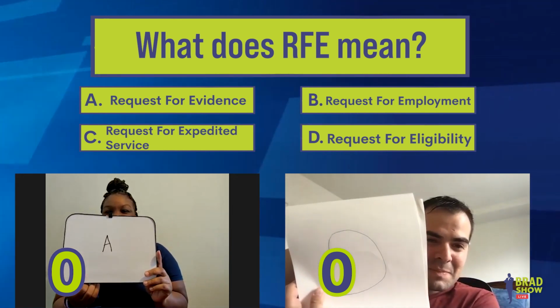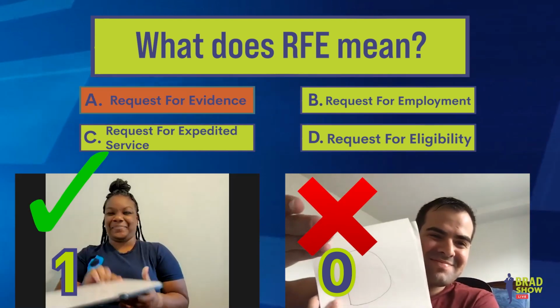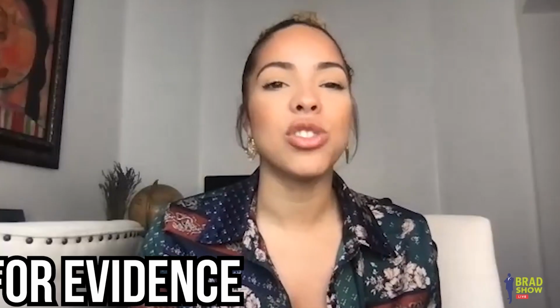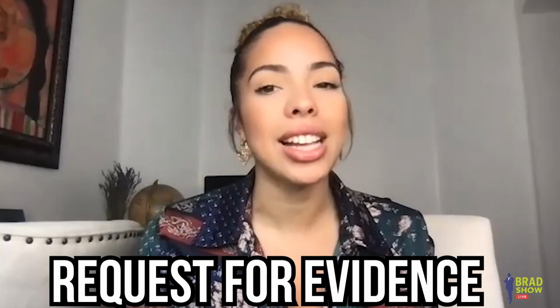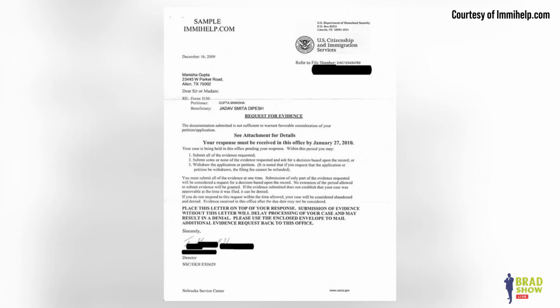Okay, so we have A and D, and Joelle-Ann Reid got that correct. So the answer is A. RFE means request for evidence. USCIS will send an RFE on a given application if it needs more information to finish processing the application. When USCIS sends someone an RFE, it means they did not submit all the required evidence, the evidence submitted is no longer valid, or the officer needs more information to determine your eligibility.